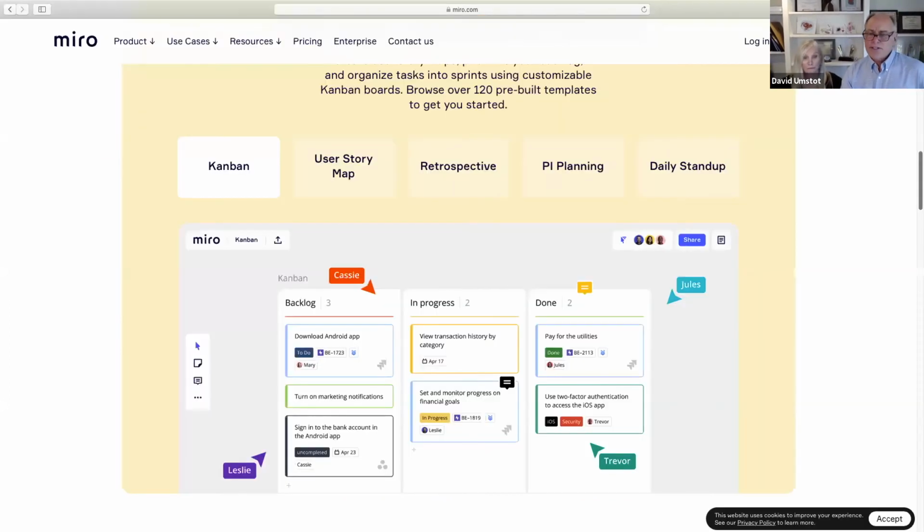Okay, a couple of other things that are worth noting, particularly for Scrum. So we've already talked a little bit about Trello, but there are others as well. So there's a product called Miro, which is pretty powerful, and it does more than just Scrum or Agile work. It does user story maps. If you're into design thinking, it allows you to do retrospectives, allows you to do mind mapping. But here's a Kanban board in this case. So the Kanban board is essentially your Scrum board. Okay, so you've got a backlog, in progress, and done, color coded. You can do this in real time with Cassie, Leslie, Trevor, and Jules.